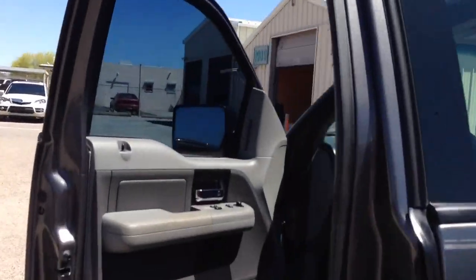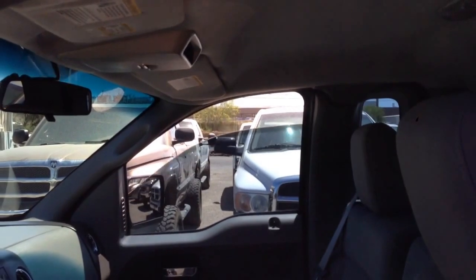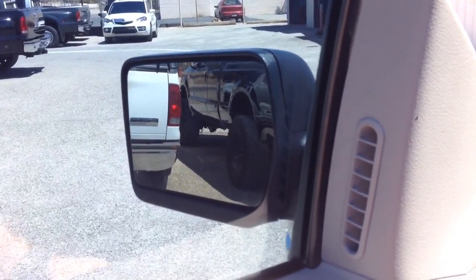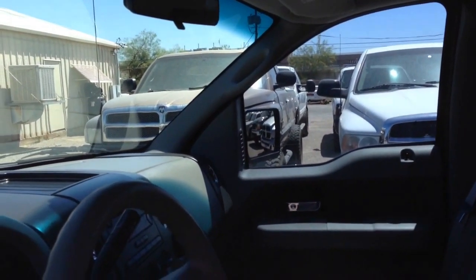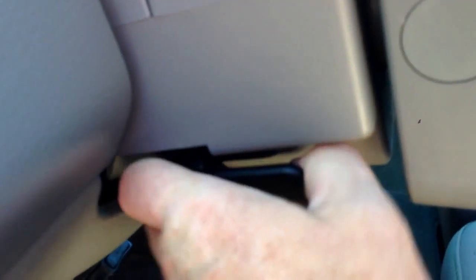Tell you the air conditioning looks great. It feels good right now. Just walking by it, I can feel the air. About 95 today here in Tucson. So, let's see. Out, in, down, up. Out, in, up, down. Alright. Tilt wheel. There's tilt up and down. That works fine.